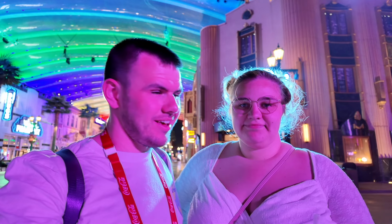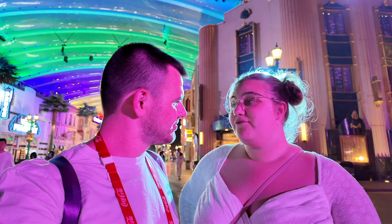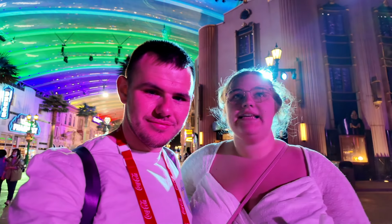All right, so that is our final time and our final view down Hollywood Boulevard at Universal Studios Beijing. And thoughts? Really good, really good. I think there's a lot less screen-based rides here. Definitely recommend staying in the hotel if you're coming into the parks. But generally, really good. Yeah, fantastic park overall.